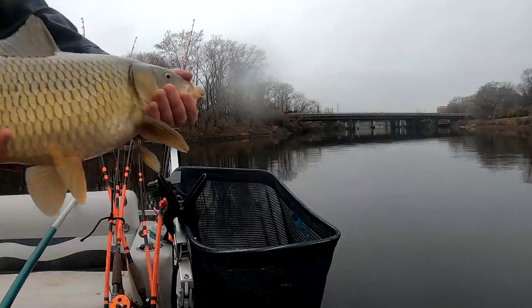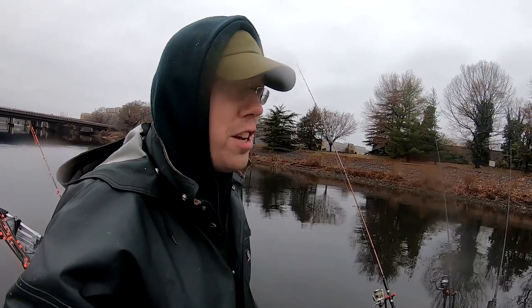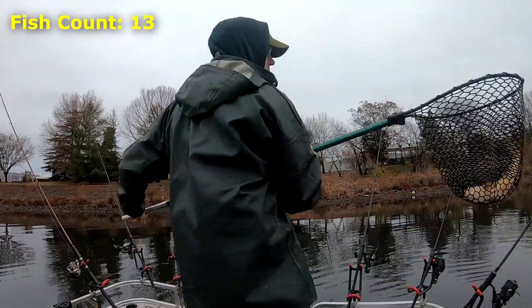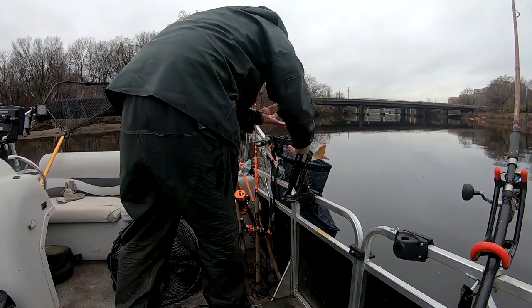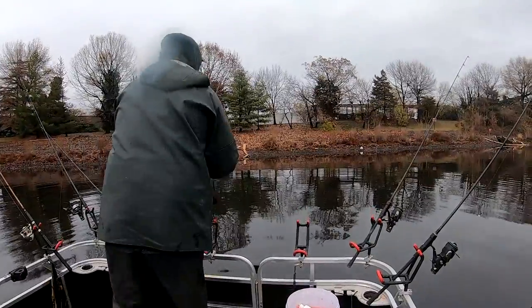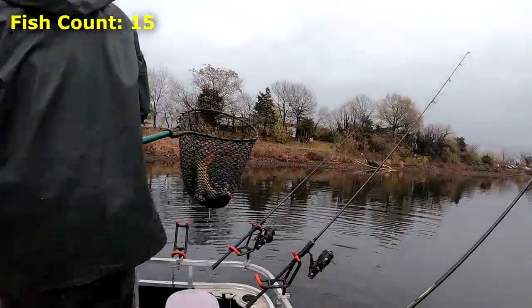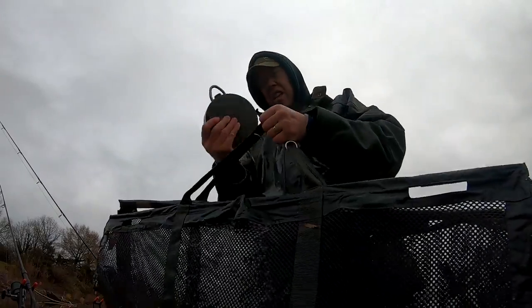There we go. Nice little guy. Well, only 6 minutes into this new spot and we already got a fish in the bag, so not so bad. Yeah. Look at the colors on this guy. Look how bright gold he is. Oh, we got a double. It's a nicer one. Nice carp. Oh, this one's 12 pounds.